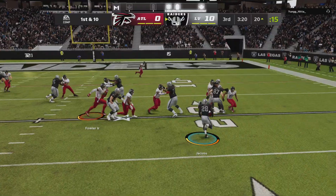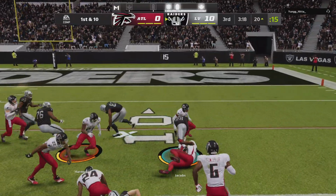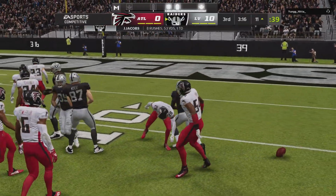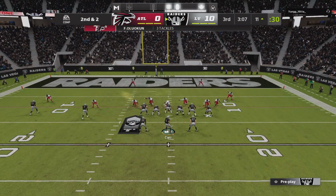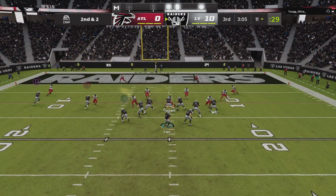Carr going to give it to Jacobs. And able to break one tackle, but then quickly brought down. But a nice little gain. 8 yards the tally on that 1st down run. Here's 2nd and 2.